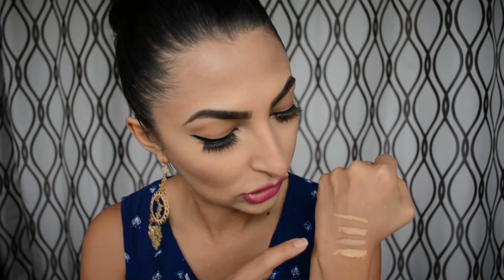So I have it swatched on my hand already. This is the Born This Way, very creamy. This is the Urban Decay, NARS, and MAC. The NARS and Too Faced are very similar in texture and the way they blend. I just thought this would give you guys an idea of how it feels. If you like the NARS concealer, then you probably will like the Too Faced concealer, so that's just to give you an idea of what it compares to.